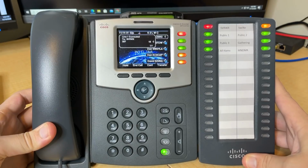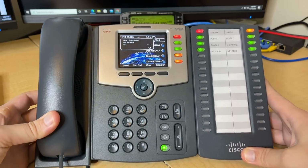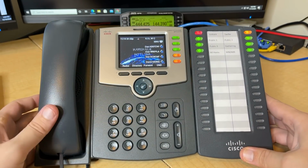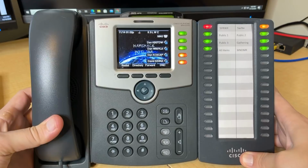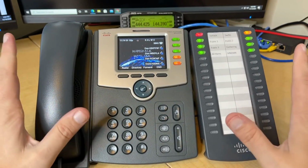Hello? Who's in here? All right, I guess they don't want to talk. Someone just hanging out and obviously is not in their shack, but it is lit up red. Now, what if you're not in your ham shack? You might ask that question.